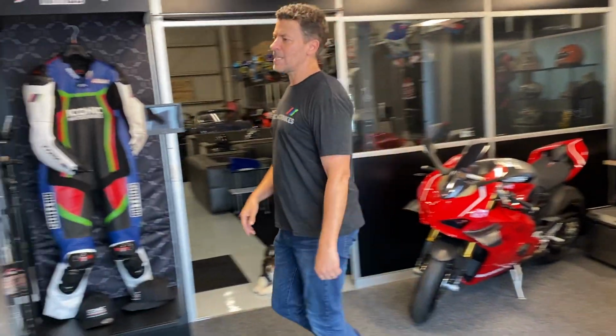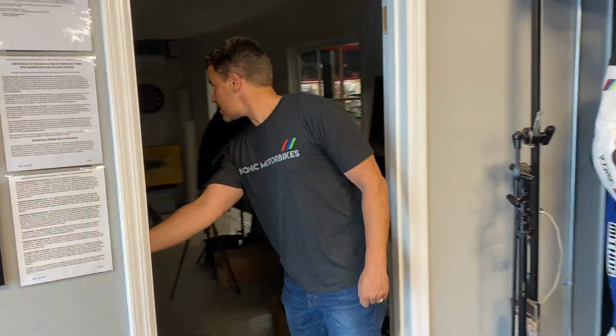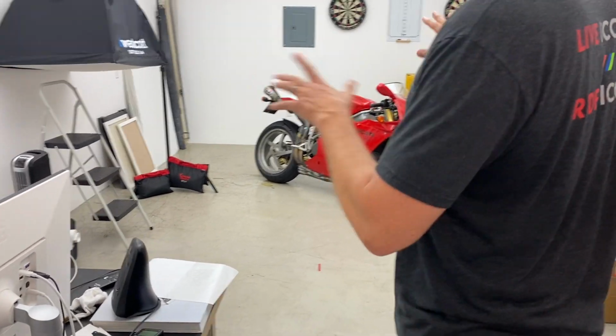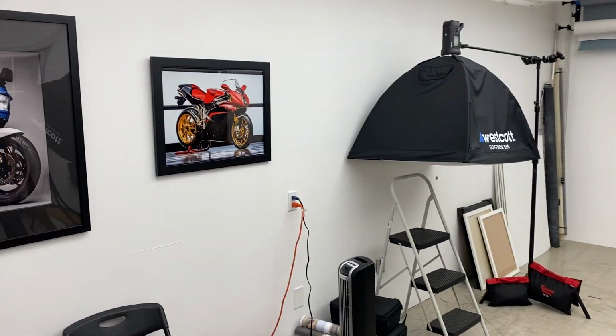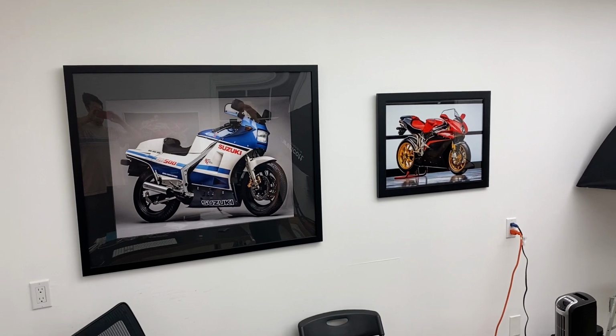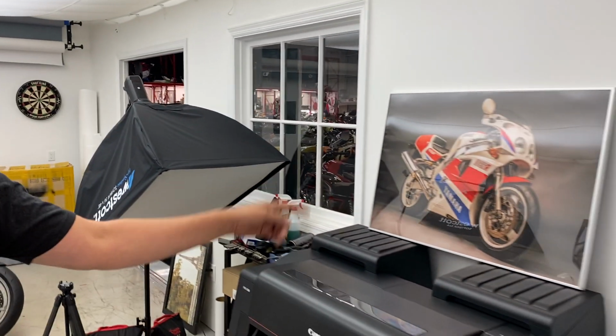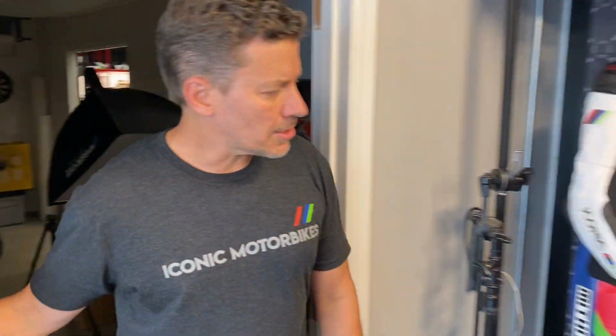Take a peek over here. Brian's behind the camera. This is Nathan May's studio. He's got a 998R that he's doing some photography for a bike that we just sold out of the country. These are some of Nathan's prints from prior jobs. Nice OW1 over there, as you can see. Let's see what else is going on.